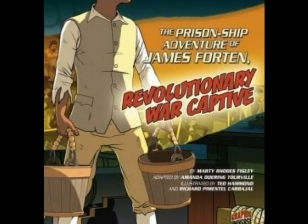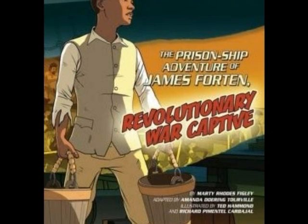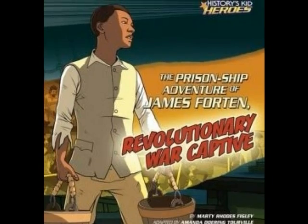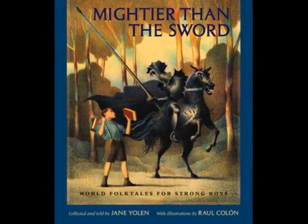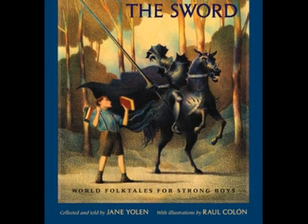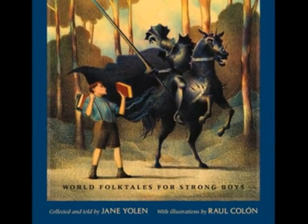A Revolutionary War captive? Who doesn't love a good history mystery? Some titles are actually in graphic novel format, which we know all of our students love. The Common Core places some focus on folk and fairy tales, so there are some new titles like this one, Mightier Than the Sword, World Folk Tales for Strong Boys. Don't worry, I also ordered one for girls.